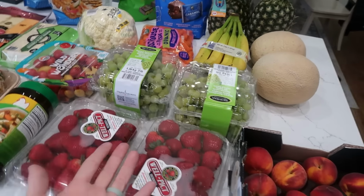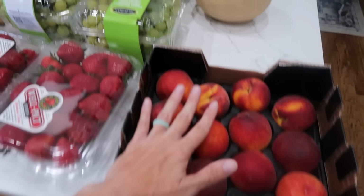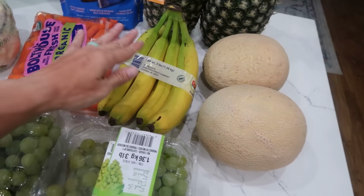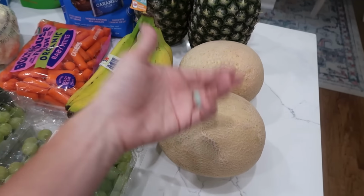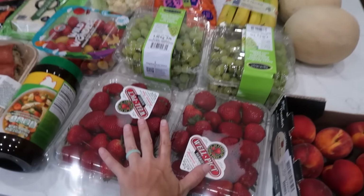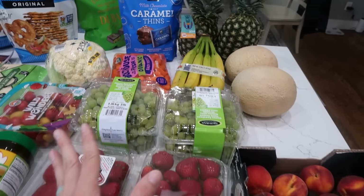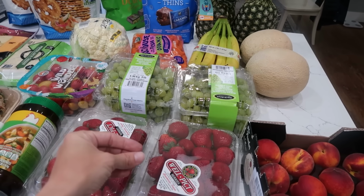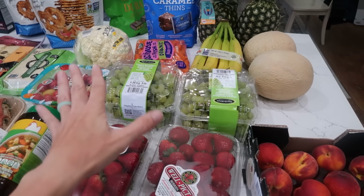I am planning on cut up veggies with dip and a bunch of different fruit, like a fruit bowl situation, along with some fruit that's just for us here at the house. So the peaches and the bananas are just for here at the house. All the other fruit is going to be fruit bowl fodder pretty much. So I've got cantaloupe, a couple of pineapples, 2 things of grapes, 2 things of strawberries, and that's gonna be my cut up fruit platter situation. I am doing that on my own because the cut up fruit trays are so expensive at the store.